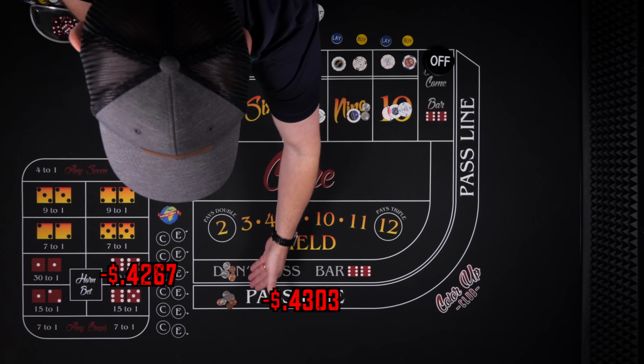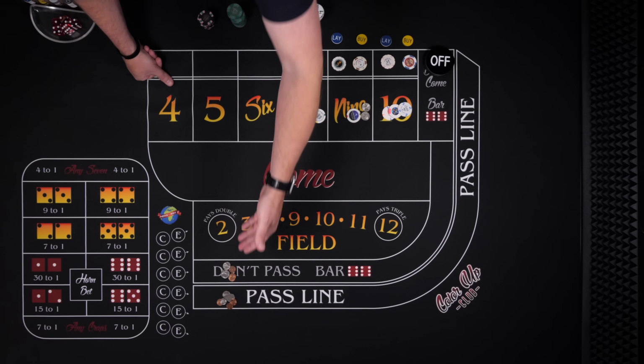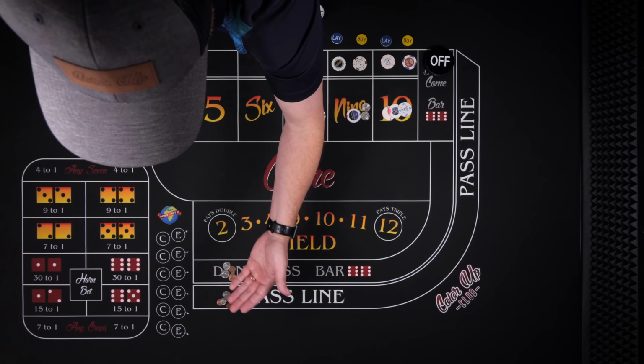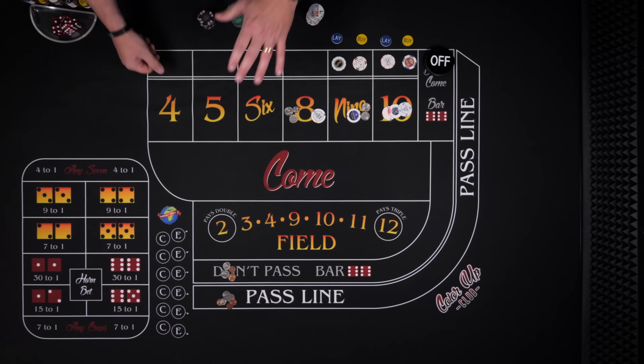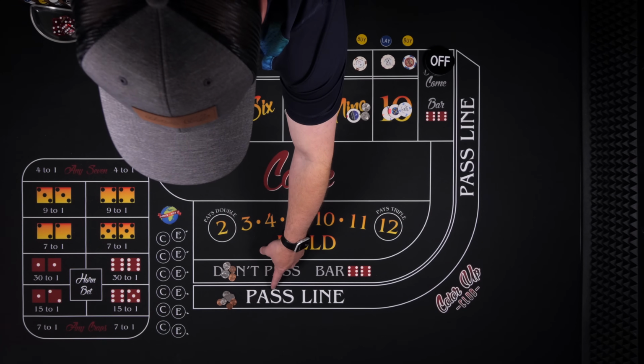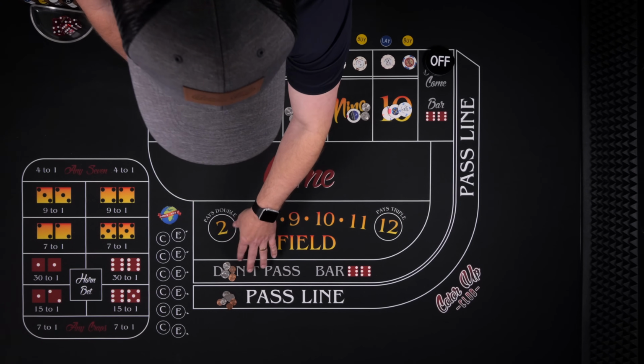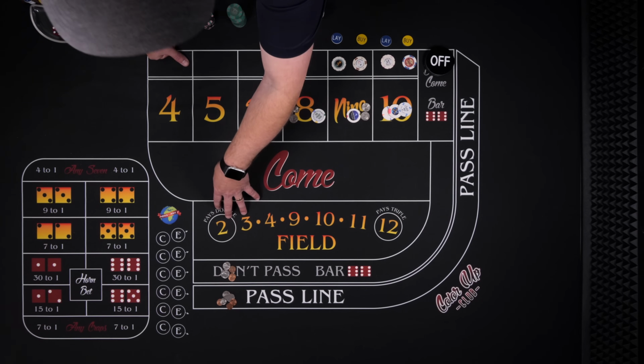And obviously, the bigger amount you get, the difference gets bigger. But at the $15 level, you're talking about a fraction of a penny difference. So don't let anyone tell you that, hey, the don't pass is so much better than the pass. You can pick either side you want. The difference is a fraction of a penny at the $15 level. Let's go ahead and move up to the field bet.